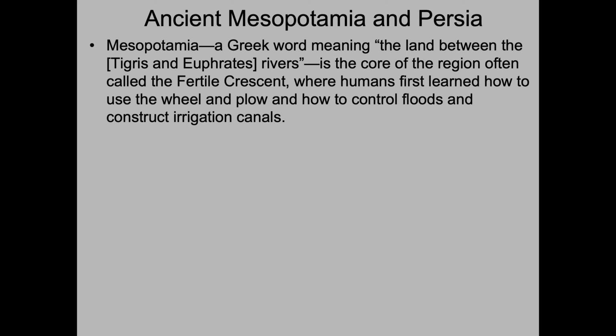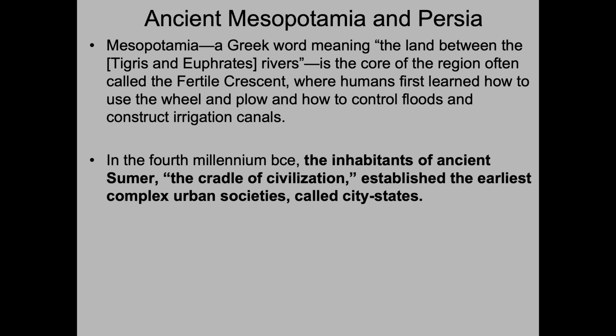Mesopotamia, which is a Greek word meaning the land between the rivers, so this is between the Tigris and the Euphrates rivers, is the core of the region often called the Fertile Crescent, where humans first learned how to use the wheel, the plow, how to control floods, and how to construct irrigation canals. In the 4th millennium BCE, the inhabitants of ancient Sumer, so this is often referred to as the cradle of civilization, established the earliest complex urban societies called city-states. So this is ancient Sumer, and they were the first to have these complex city-states.